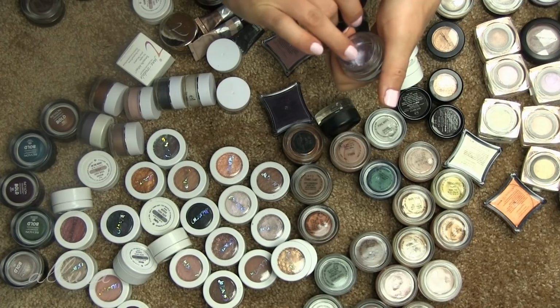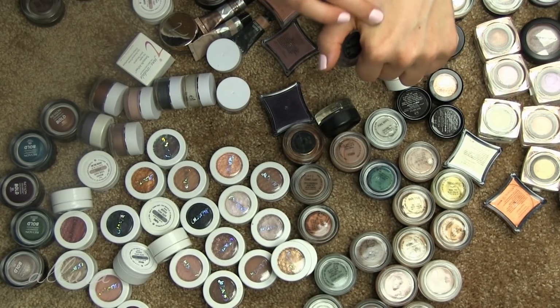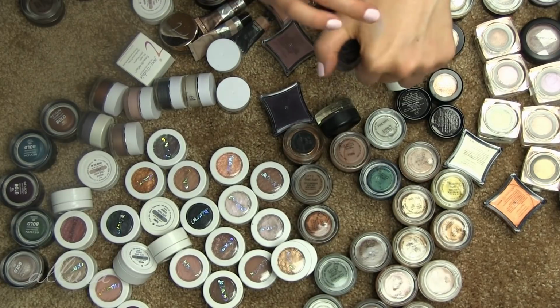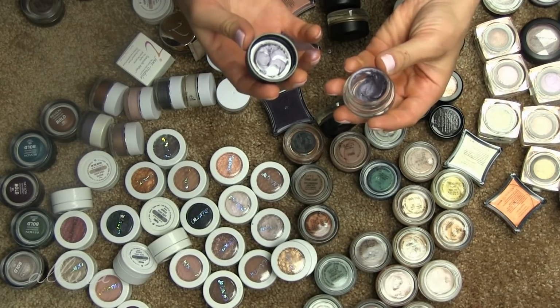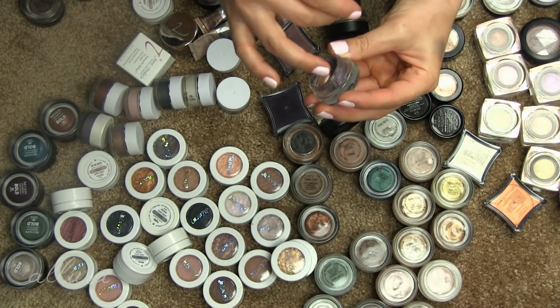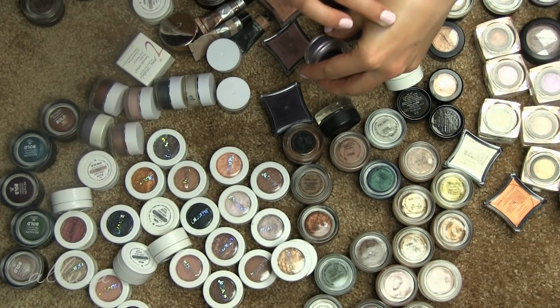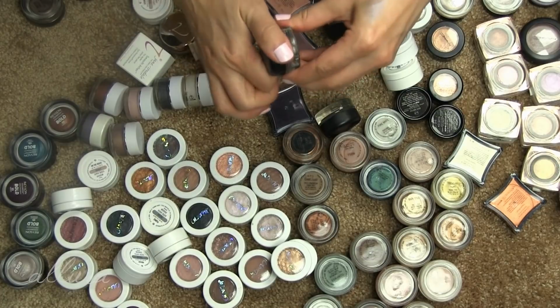Now these definitely have, they are dried out, but they have more humidity to them still, even dried out. And actually, I might even prefer them this way because otherwise they're pretty goopy and it's harder to control the application.